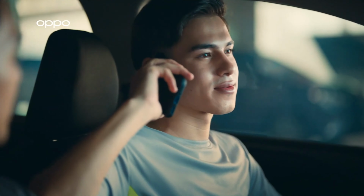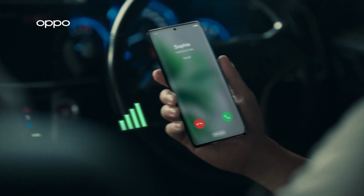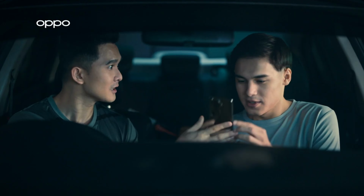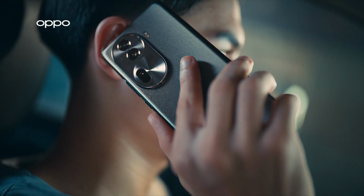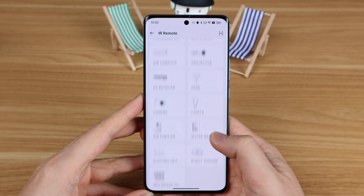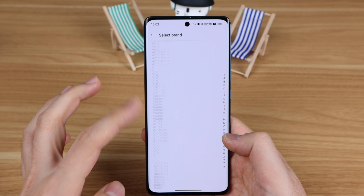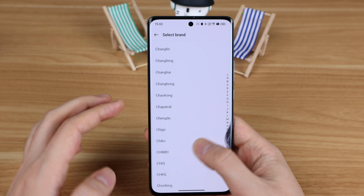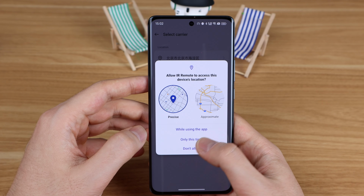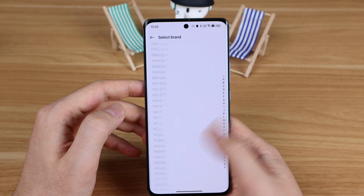Whether you are navigating through crowded spaces, moving at speed, or in areas of traditionally weak signal, Link Boost with its advanced antenna power enhancement and AI network selection ensures your connection remains robust and reliable. In the symphony of smart living, the AI remote control feature conducts with precision. It transforms your smartphone into a master key of your electronic devices, offering convenience and control with a simple tap. From the comfort of your couch, control your world.